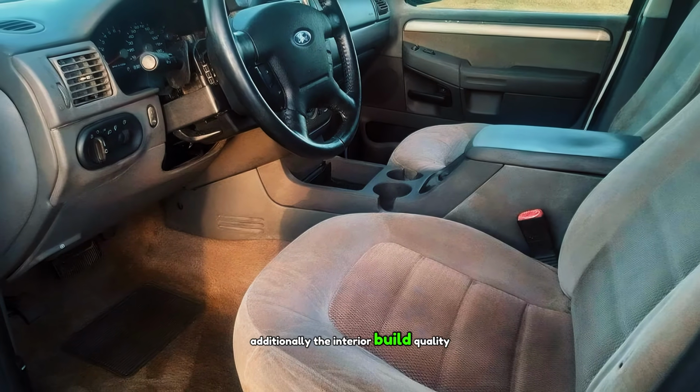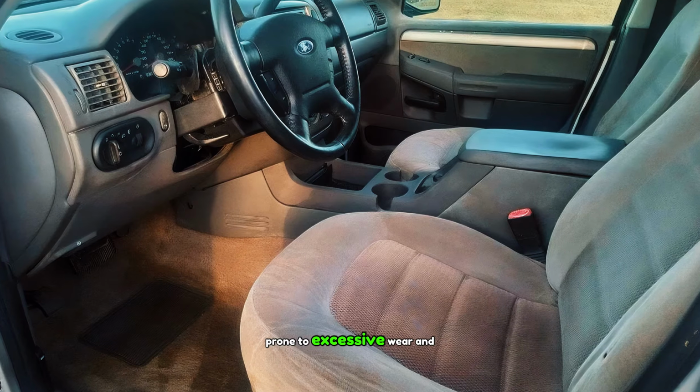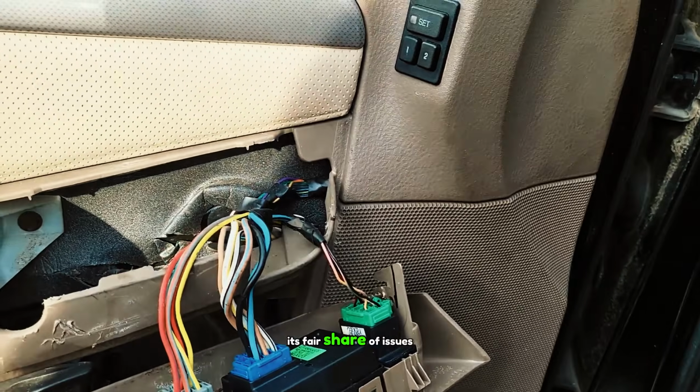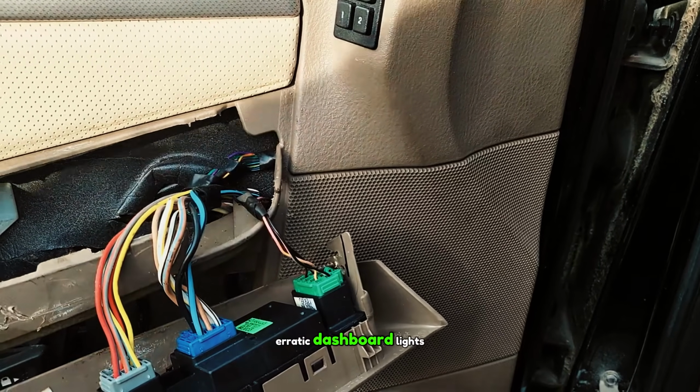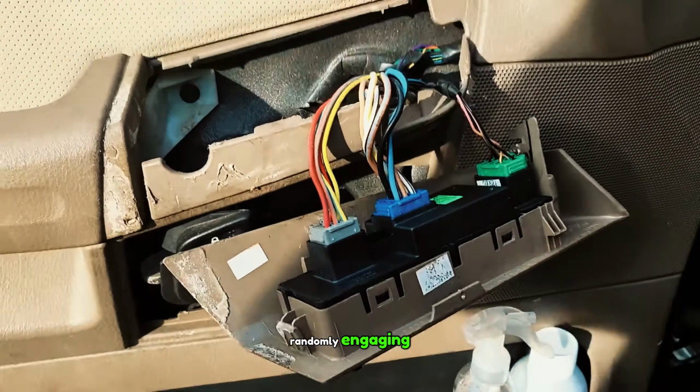Additionally, the interior build quality was subpar, with dashboard components and seats prone to excessive wear and tear over time. The electrical system also had its fair share of issues, including malfunctioning power windows, erratic dashboard lights, and problems with the anti-theft system randomly engaging.